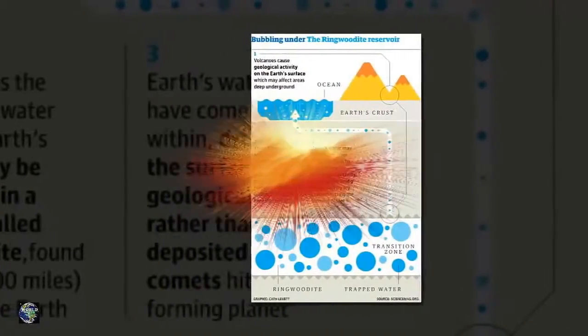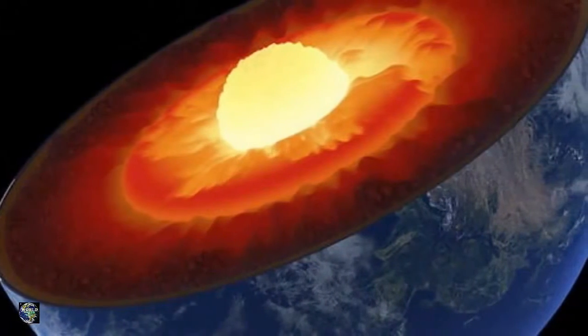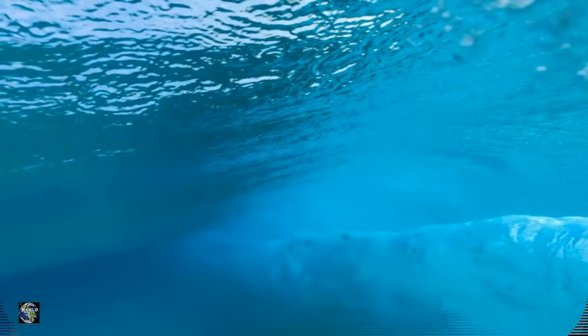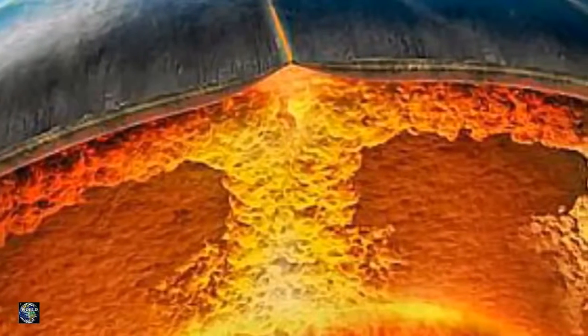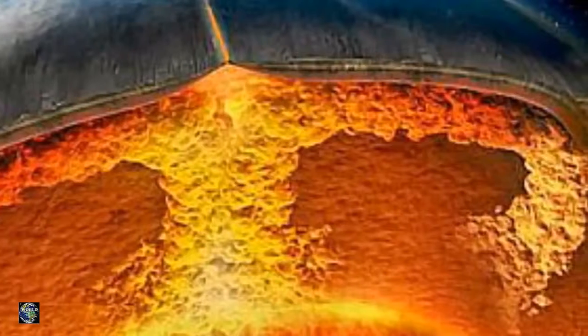As it turns out, ringwoodite, under the extreme heat and pressure of the mantle, bleeds water. That water would then become trapped in the transition zone at between roughly 200 and 400 miles underground. The new research lends credence to theories that our oceans originated on Earth. However, more tests will need to be conducted moving forward. Jacobsen's team could only verify that the reservoir exists below the continental United States, so it's unclear how far this ocean extends.